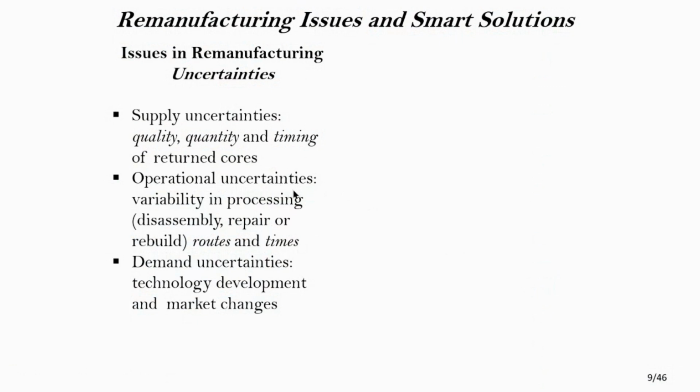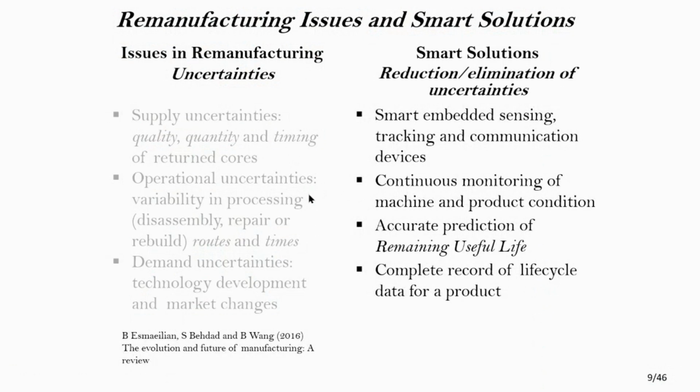Also, there are uncertainties with the demand of the product. Now, those uncertainties are solved by market research. On the engineering side, we can deal with the supply side uncertainties, and therefore we can also deal with the operational uncertainties. And how do we do that? We do that by using sensors to sense the condition of the product while it is used, to communicate that condition back to the factory, to monitor the condition of the product continuously. And then with that, we can decide when the product will be ready for remanufacturing. And when it is ready for remanufacturing, we will know the condition of it. And therefore, we can eliminate or at least reduce many of the operational uncertainties that I mentioned before.